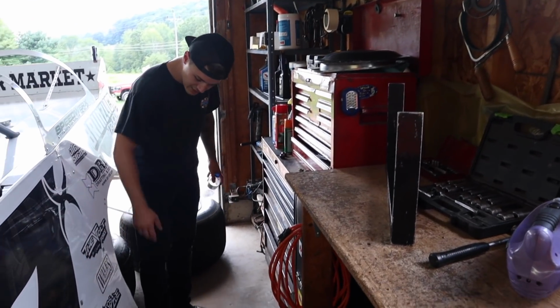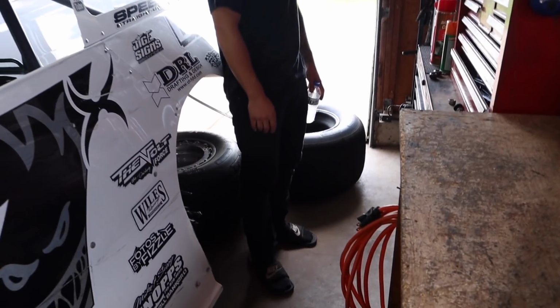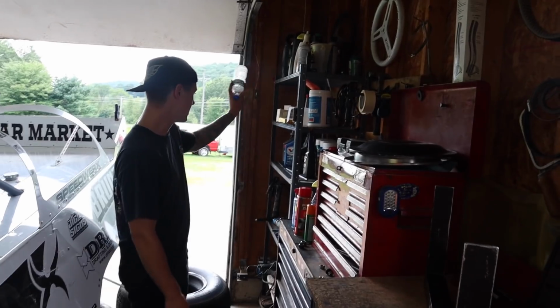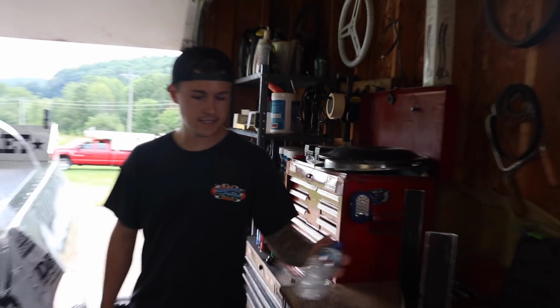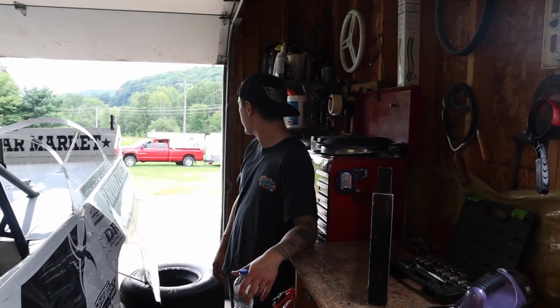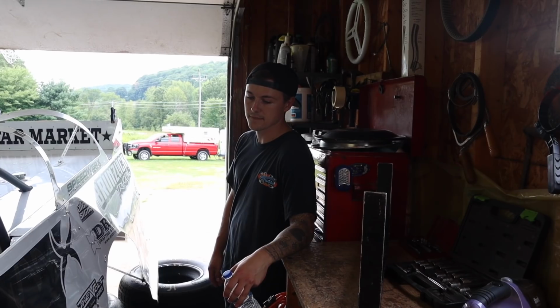Still running just good old jack stands on the car. There ain't no speed in lifts as much as we would like one, but toolboxes here, shelves with all your fluids, spray clean, battery chargers, rear end fluid, stagger stick, just your regular one car garage, but it gets the job done and proud of what we've been able to accomplish in it.